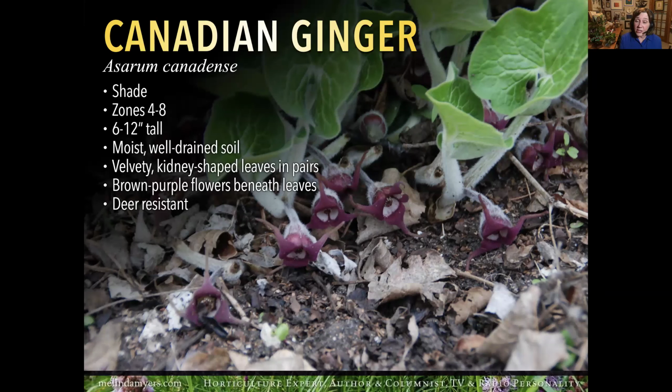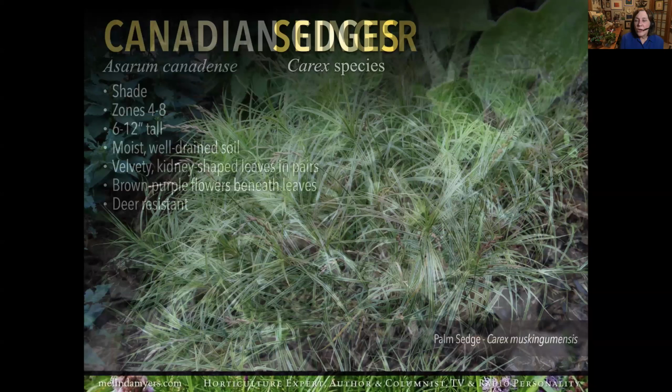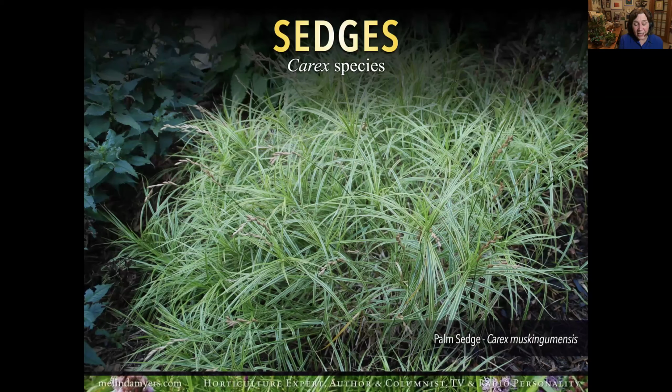Pioneers and colonists used these as a substitute for the real ginger, but it's a great plant, deer resistant and good for those areas in the shade where you can't get anything else to grow. Ornamental and native sedges: some grow well in sun, some grow well in shade.